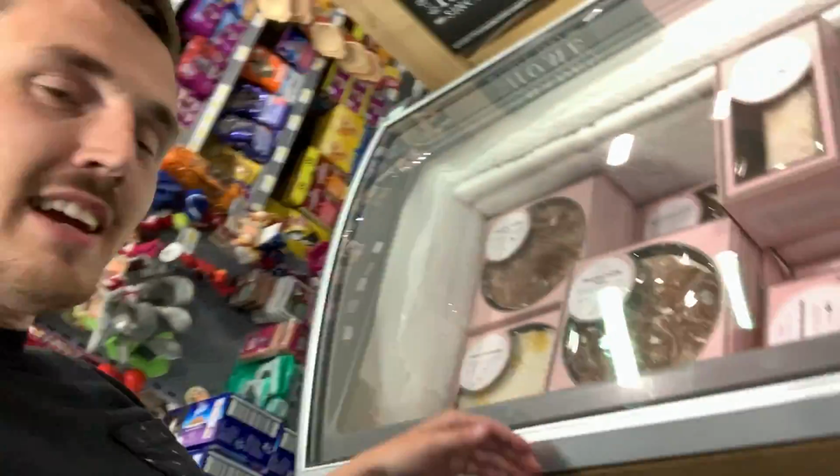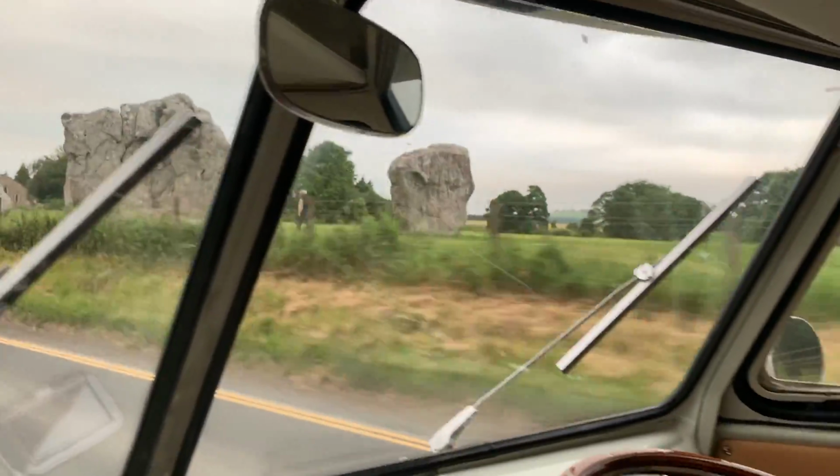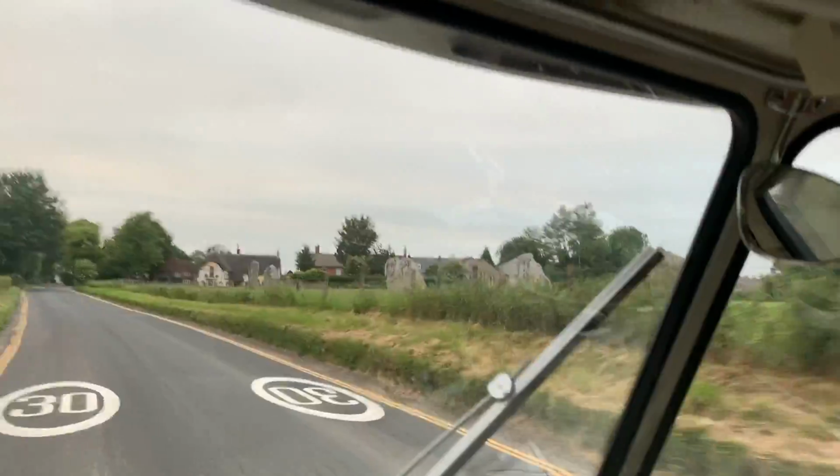Oh! Who on earth comes shopping at this petrol station? You can buy full blown cakes. And a chocolate roulade. I have no idea what that is. Sorry, there's someone right there. Oh God. I'm just going to get my pot of peaches, I broke it. Wait, why is there a mini Stonehenge here? I'm so confused.